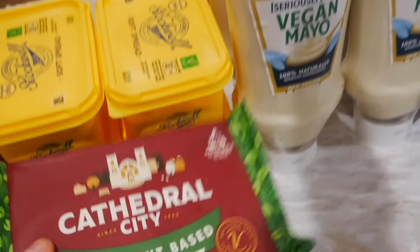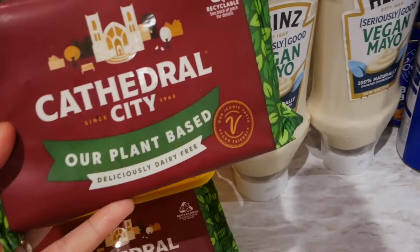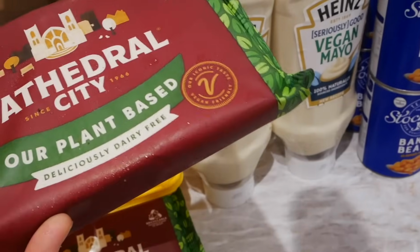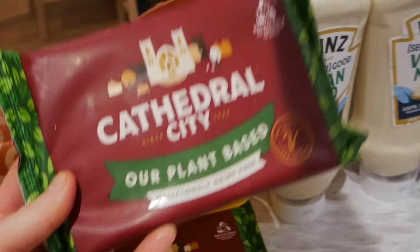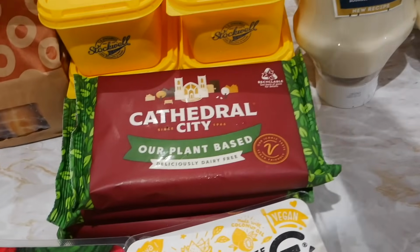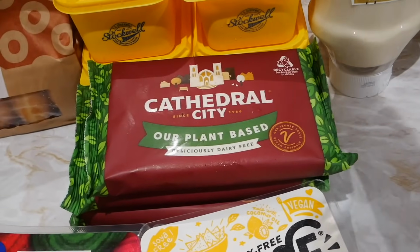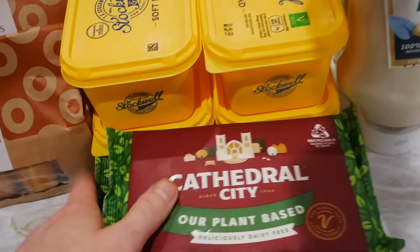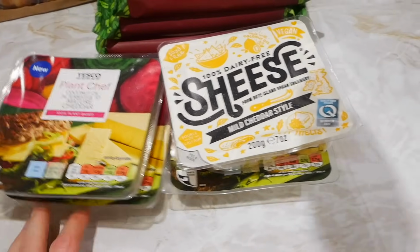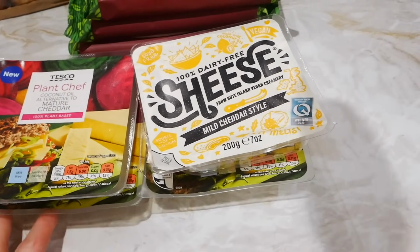Then the Cathedral City cheese, the vegan cheese, was on sale. This stuff is expensive, even on sale, but I think it was like £3.80 normally, but reduced to £3 with the club card. So I got 4 of them because me and Joel like them a lot more. Then I got these 4 vegan cheeses for, I think these are £2.20 each, more for the kids.